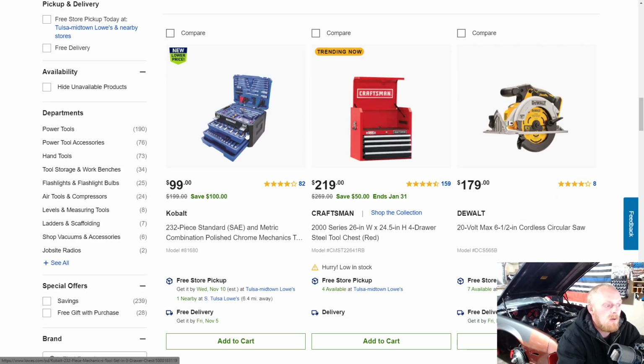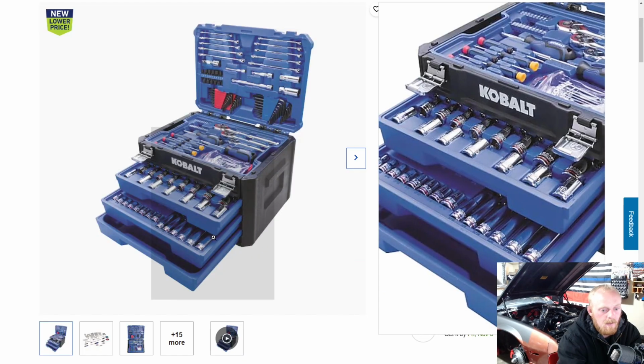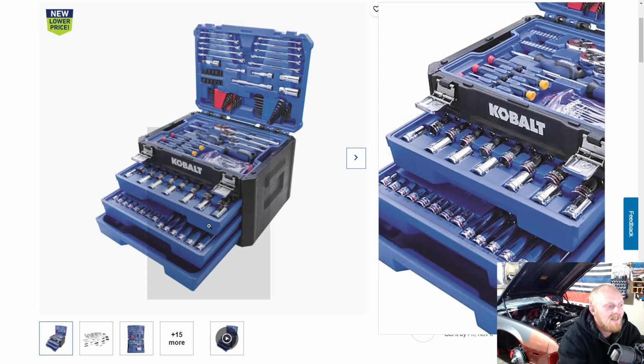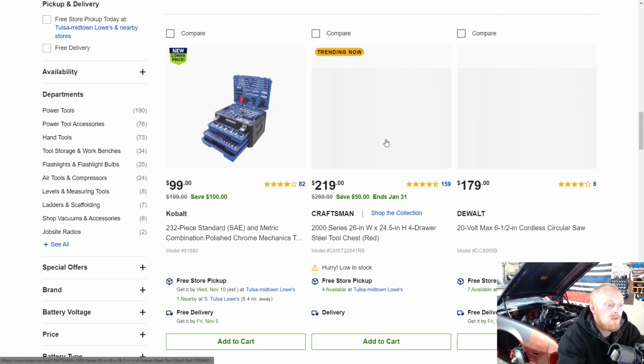Here's a Cobalt 232 piece set similar to that Craftsman set, down from $200 to $100. I don't know if that bottom drawer is just empty space or just storage in the front of it, but there's another good little tool kit.